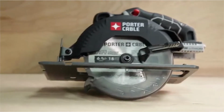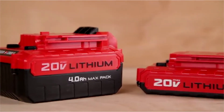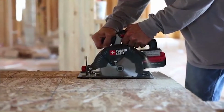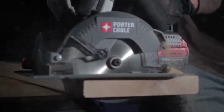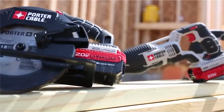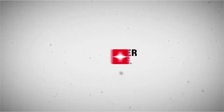Compact size that makes it easy to maneuver across cutting applications and comfortable over-mold grips to reduce vibration and user fatigue. 20-volt max 1.5 amp-hour or 4.0 amp-hour lithium-ion batteries are compatible with the tool. Both the compact and the max pack batteries deliver the power and runtime needed for the job. The 20-volt max circular saw combines compact size, performance, visibility, easy adjustments, ease of use, and value demanded on the job site. As part of the new line of Porter Cable 20-volt max linked system tools, it delivers the power you need at the price you want. Get linked with the power and performance of 20-volt max.